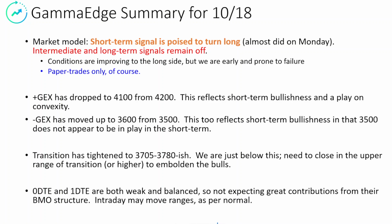The 0 and 1 DTEs are both weak and balanced. I don't mean weak in necessarily that the overall magnitude is suggestive of a failure. Basically, because they are balanced, we're right at a tipping point, and it'll be interesting to see the intraday volume will most likely drive the conversation here for Tuesday. I will note for everyone that Tuesdays and Thursdays are generally weak because we do not have the SPY, QQQ, and IWM expiring on Tuesdays and Thursdays, and we're relegated only to the weekly SPX contracts.